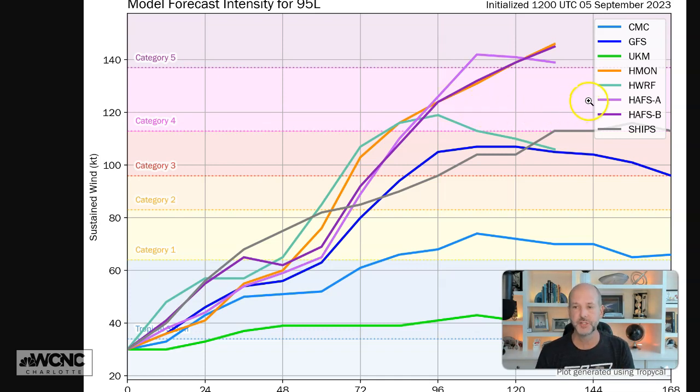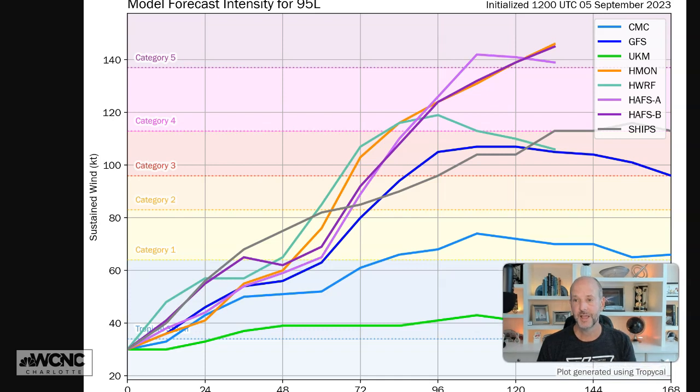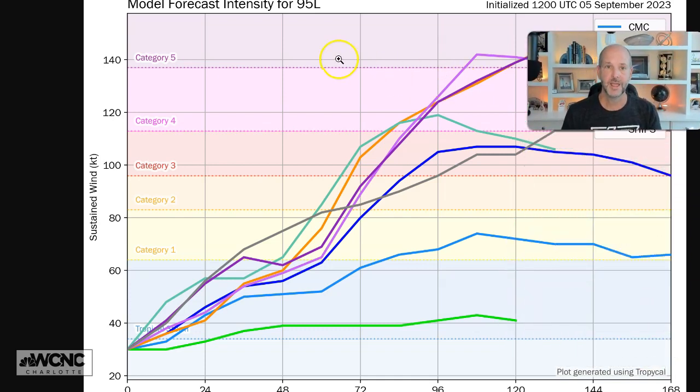Some of the new modeling this year, the intensity modeling, which did really well with Idalia, the HAFS-A, HAFS-B, I should say, all show Cat 4, Cat 5. That's pretty consistent. It just shows a slower ramp up than some of the other models, but that's something to keep a close eye on. That's potentially a significant hurricane heading our way.